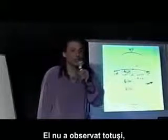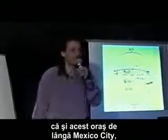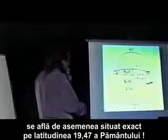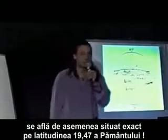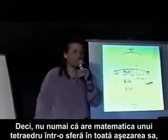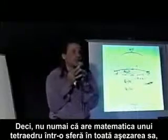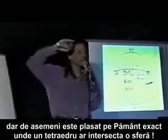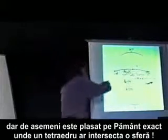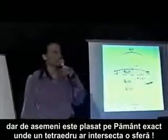He didn't notice, though, that even that city, right beside Mexico City, that ancient city, is exactly at 19.47 latitude on the Earth as well. So not only does it have the mathematics of a tetrahedron in a sphere in all of its layouts, but as well it is placed on the Earth exactly where a tetrahedron would intersect that sphere.